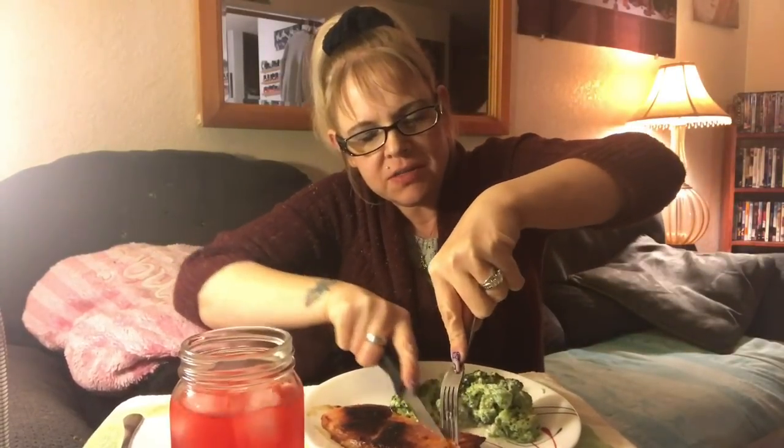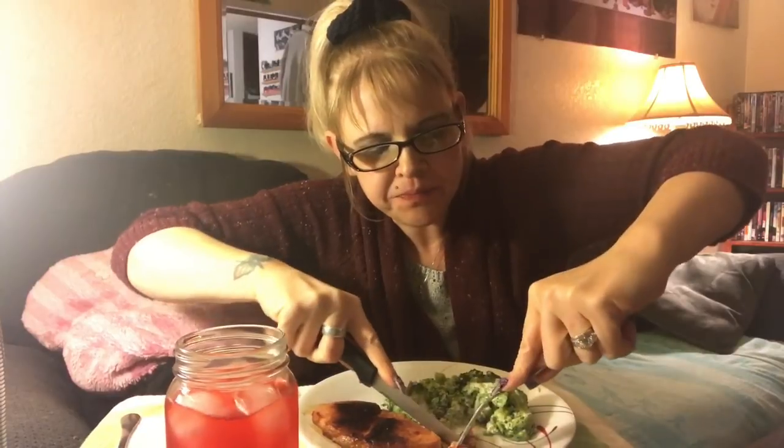So let's try this. I've already had this ham steak, but I cooked it really good tonight, got it nice golden brown. It's not burnt. It looks like it is, but it's not. I like crispy edges on my ham. Oh, this is so good. Better be good because it's a ham steak. It is definitely a picnic ham. It's very good.